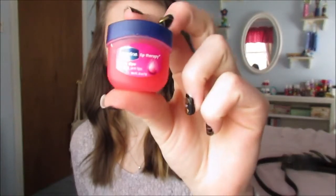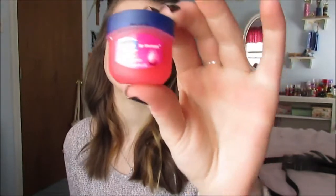And I rotate out which one goes on my nightstand over there just so that I can use all of them, like I said. And I also have one on my desk that I use every day that I also rotate out. And it is right now the Vaseline Lip Therapy in Rosy Lips. It smells like roses, not even like fake roses, like it actually smells good, and it makes your lips tinted pink, and it looks like that on the inside.